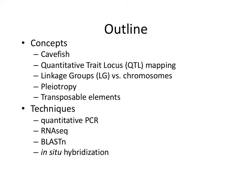They're going to use the term linkage group, or LG, a lot in this paper, so it may behoove you to understand what a linkage group is, and we'll talk briefly about pleiotropy. Transposable elements, there is some small aspect of this paper that has to do with transposable elements. On Wednesday, let's talk about if that was actually a relevant part of the manuscript to the story of the manuscript.